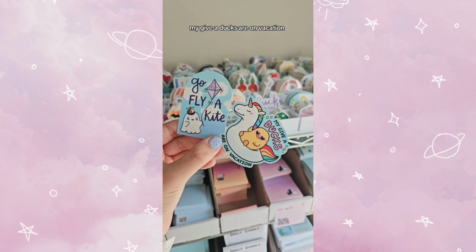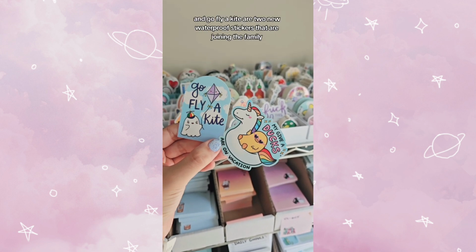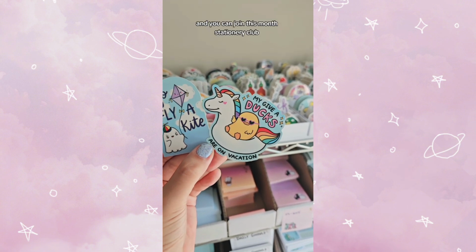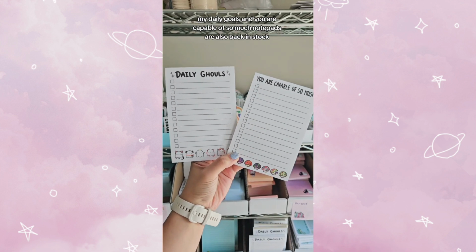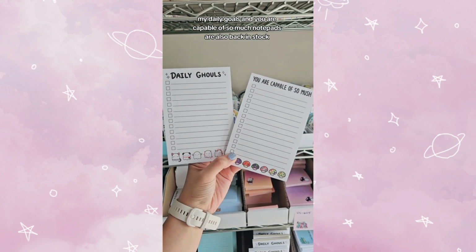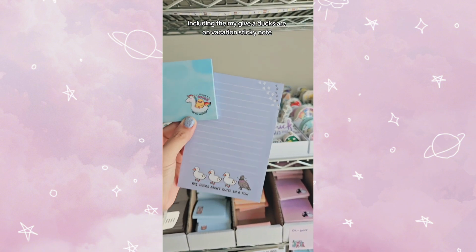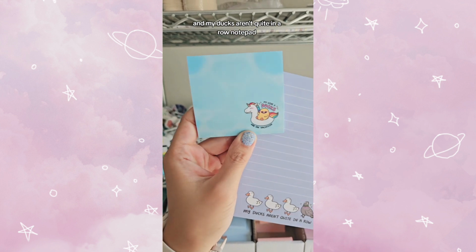My Give a Ducks Are on Vacation and Go Fly a Kite are 2 new waterproof stickers that are joining the family. And you can join this month's Stationery Club if you prefer it as a discounted bundle. My Daily Goals and You Are Capable of So Much notepads are also back in stock. And I have some new notepads, including the My Give a Ducks Are on Vacation sticky note and My Ducks Aren't Quite in a Row notepad.